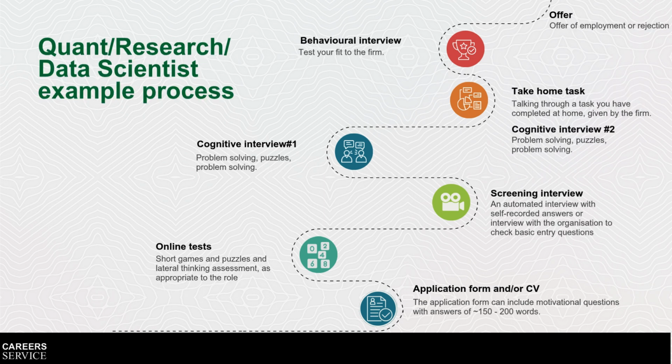If you're looking at a quant research or data scientist example, then you can expect to have a similar number of stages, again depending on the size of the firm, but the types of tests will be different. They'll be thinking about your cognitive abilities, maybe even your problem solving through puzzles. They may be thinking about your process, and they'll talk this through with you. You'll also get some behavioural interviews separate to that to make sure that you actually fit the culture of the firm. That's particularly important if it's a small organisation.